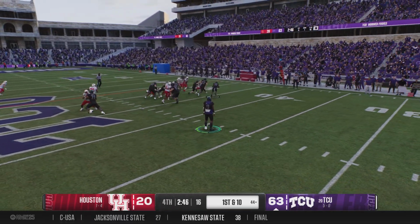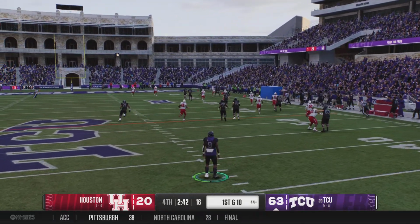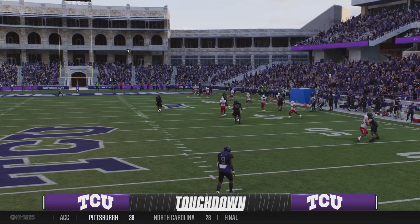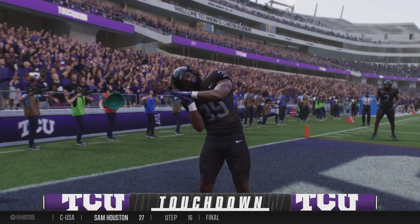On the ground, it's Payne. Got enough for the first. Crosses the 30, he's got away. Touchdown, TCU! And the pummeling has started.